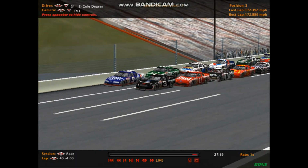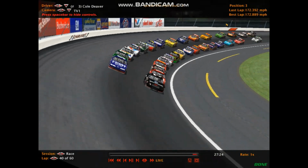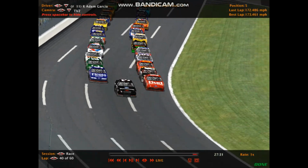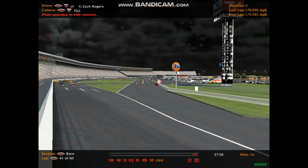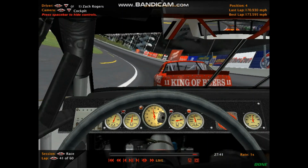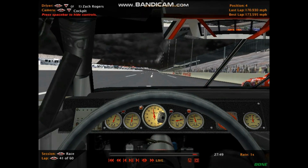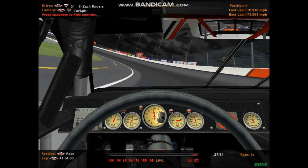Cole Deaver, car number 3, dives low, looks for the lead, and he's got it. Deaver takes the GM Goodwrench Chevy up to the top spot, and where did Adam Garcia come from in the number 11 Budweiser car? He's up to second place. On board with Zach Rogers in car number 1. He has our 13-car camera in this event. Zach started his race in 10th place, and he looks to lead his first lap. Actually, his second lap, excuse me.